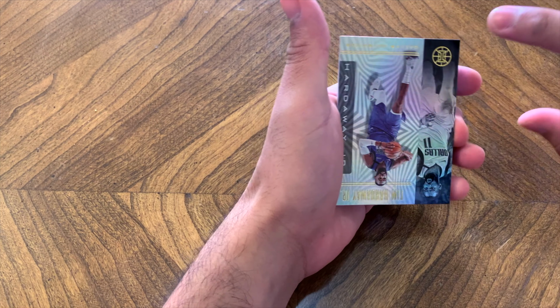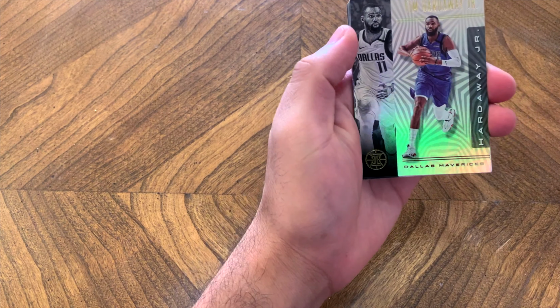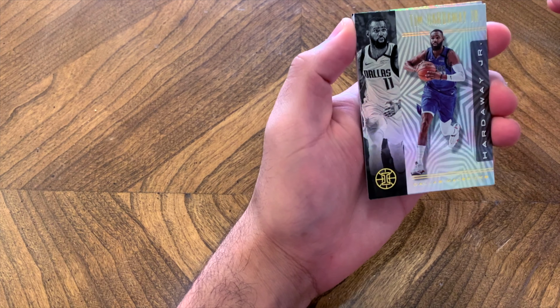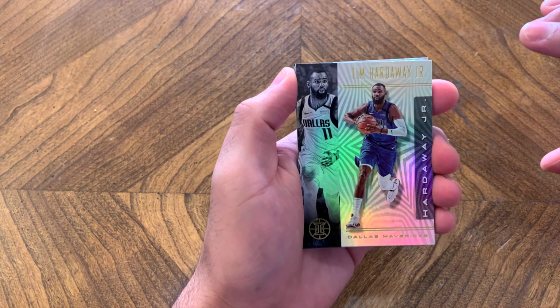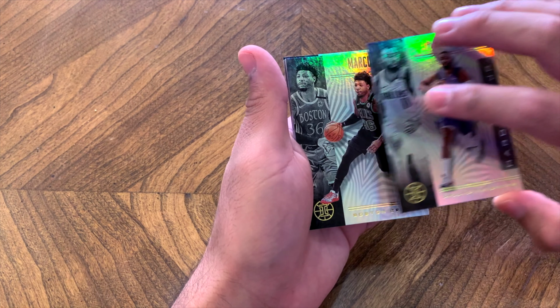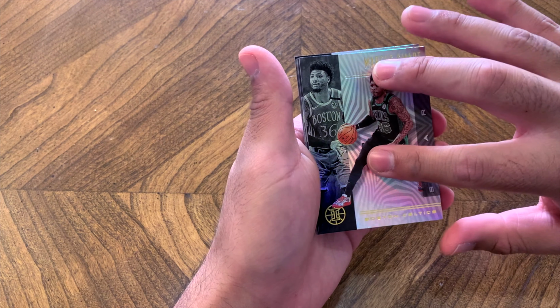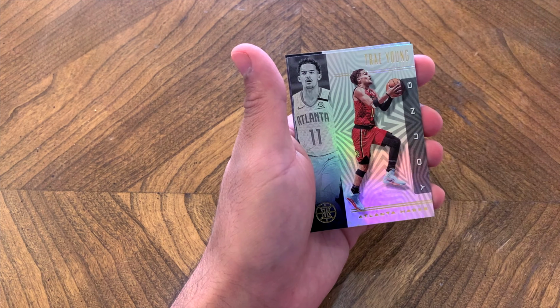All right. Tim Hardaway Jr. I was actually talking about this guy yesterday. He hasn't played that well. His dad was a baller for sure. He actually went to UTEP and he was one of the best ever. Marcus Smart, he's a dog, great defensive player.